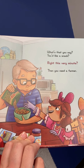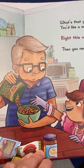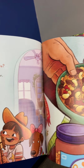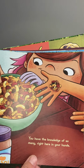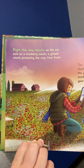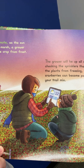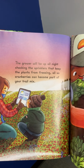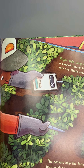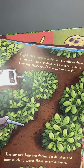What's that, you say? You'd like a snack? Right this very minute? Then you need a farmer. You have the knowledge of so many right here in your hands. Right this very minute, as the sun sets on a cranberry marsh, a grower starts protecting the crops from frost. The grower will be up all night checking the sprinklers that keep the plants from freezing, all so that cranberries can become a part of your trail mix.